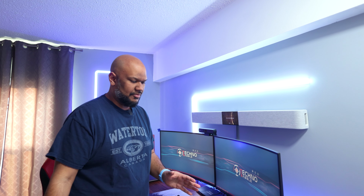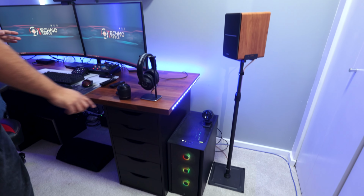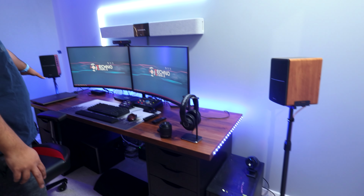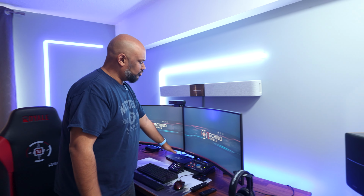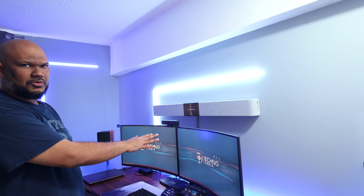And I also mentioned that sometimes I do get the option of work from home. My PC is over here, my work laptop is over here, and I actually have a switch where I can switch between the two computers on this monitor. And I can use the same keyboard and mouse. So I think that's really cool. But yeah, this is the whole room.